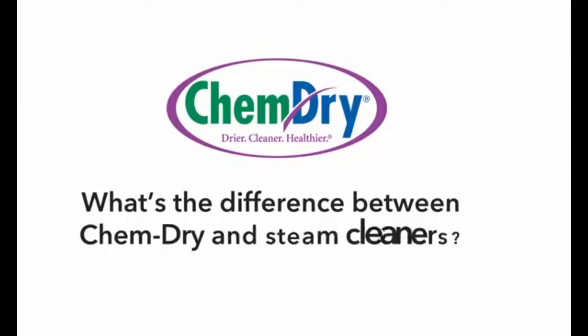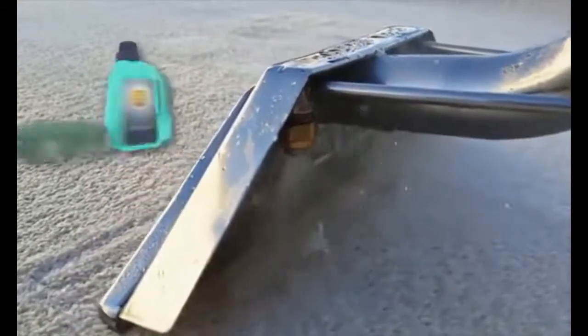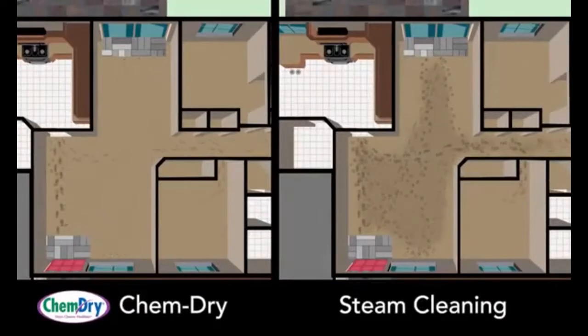What's the difference between Chem-Dry and steam cleaners? Typical steam cleaning relies on chemical-based cleaning solutions using soaps or detergents that leave behind a dirt-attracting residue, causing your carpets to look dirty soon after they're cleaned and possibly causing damage to carpet fibers over time.